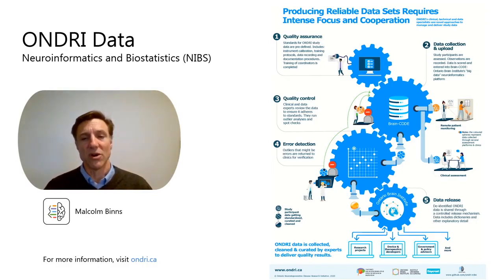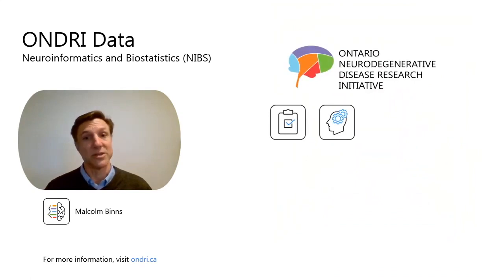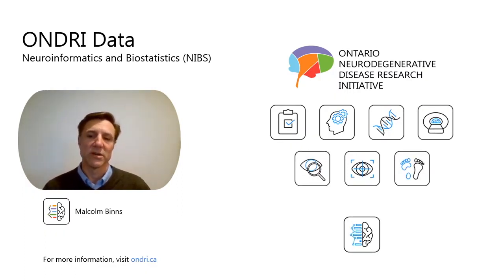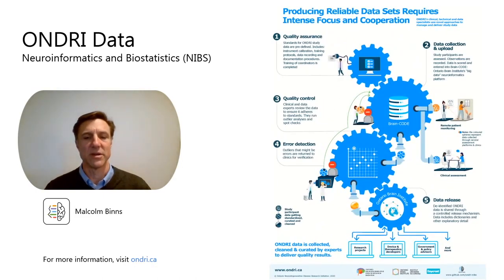But the ONDRI data are also very large, very complex, and come from multiple sources, including clinical, neuropsychological, genomic assessments, brain and retinal imaging, eye tracking, and measurement of gait patterns. So our team plays a vital role in ONDRI. We ensure that different data from different sources are compatible and meet a high level of integrity. A few members of our team will now tell you how ONDRI's data flow from collection to release, and how we ensure compatibility and integrity of the data along the way.